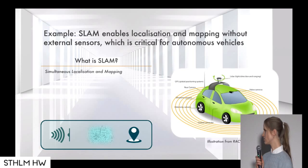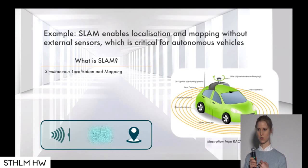And there we have a SLAM solution, which stands for simultaneous localization and mapping, which basically enables a vehicle to understand its own position and build a local map of the environment without using external sensors like GPS. And as you see on this car, it's just an example, but you have a bunch of different sensors because you need to have what you call redundancy. You cannot be reliant on external data flow, because what if you get shut off from the GPS? The car, the truck, or whatever you're riding in has to be able to function on its own.